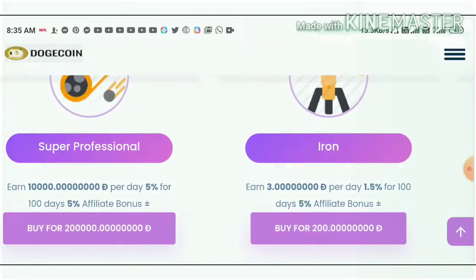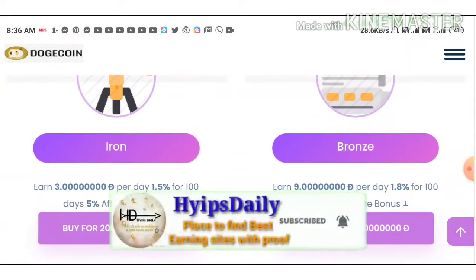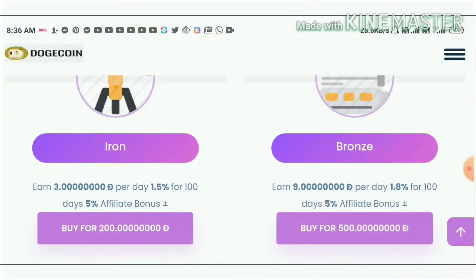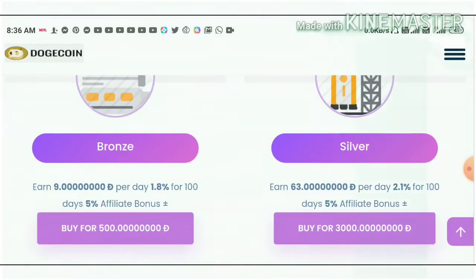Just select the plan whichever you are comfortable with. Your basic plan is iron, friends. Your minimum investment starts from 200 Dogecoins. If you invest 200 Dogecoins, then you will receive 1.5% daily for 100 days. Your affiliate program is 5%, friends. And the second plan allows you to earn 1.8% daily for 100 days. Your minimum investment starts from 500 Dogecoins, friends.